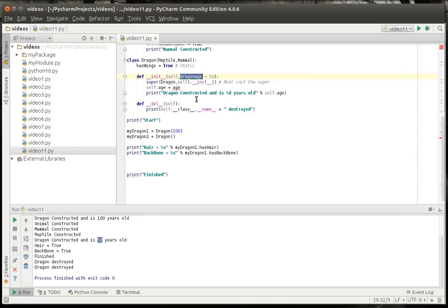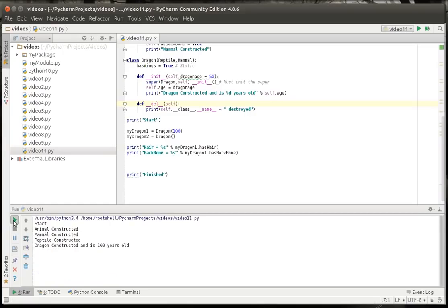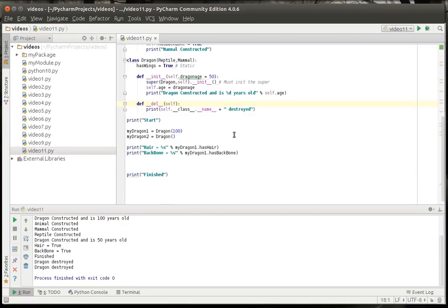Why not? And then we'll name that there. And let's run that again. And you can see it does the same thing. So just know that when that was named age, self.age and the age were two totally different variables. And now we're just simply printing it out.